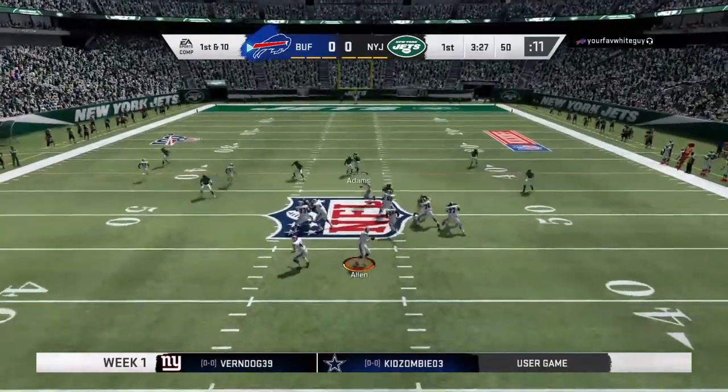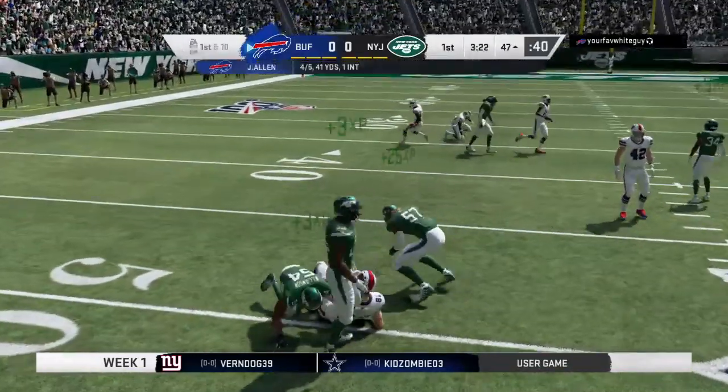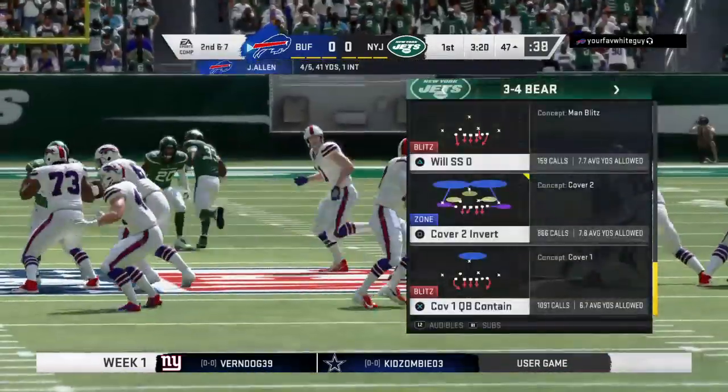Here we go. From midfield, here's Allen. And the grab by Croft. The completion good for 3, and it's second down.